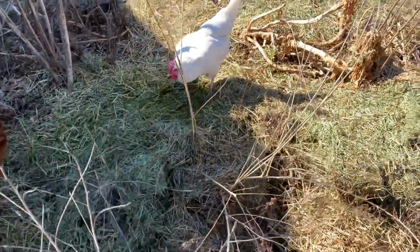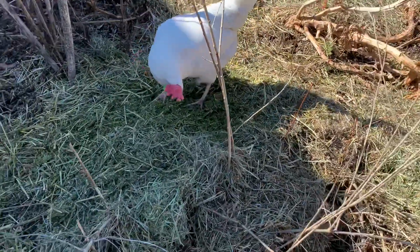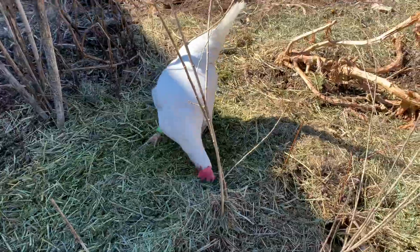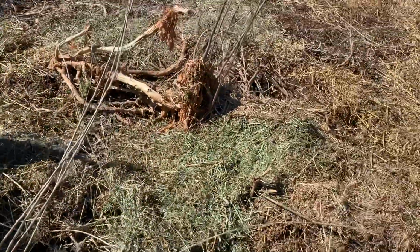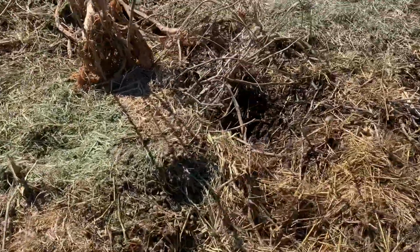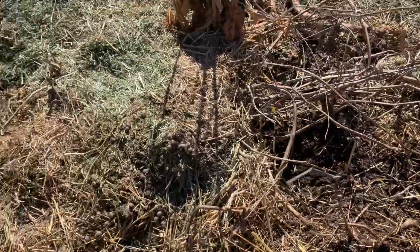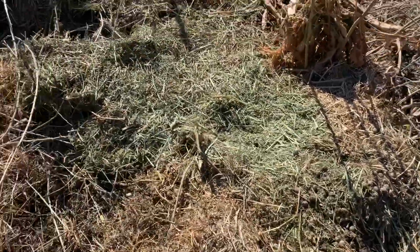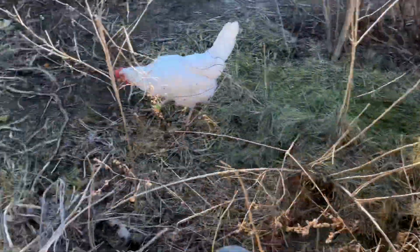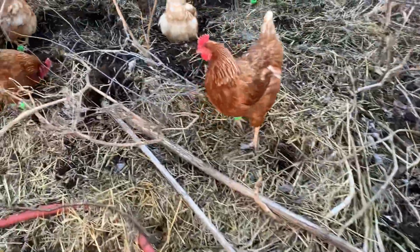Most of this is just rabbit manure that has been thrown down after cleaning out rabbit cages. So we're going to give them plenty of time to till all of this up and scratch all of it up. As you see, some areas where they've already gotten down to some nice rich dirt underneath. So this is all part of the process. So chickens are a really great aid when it comes to your garden.